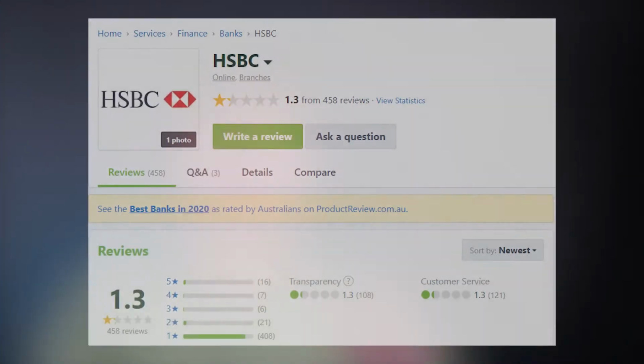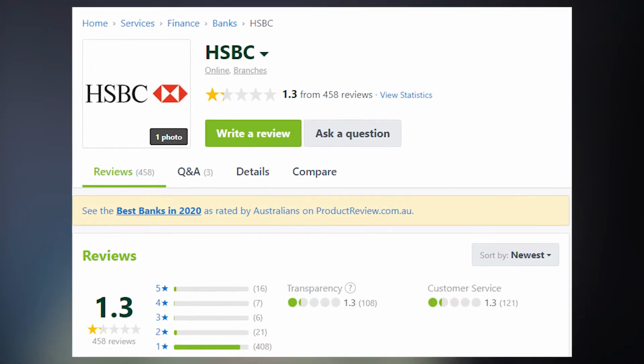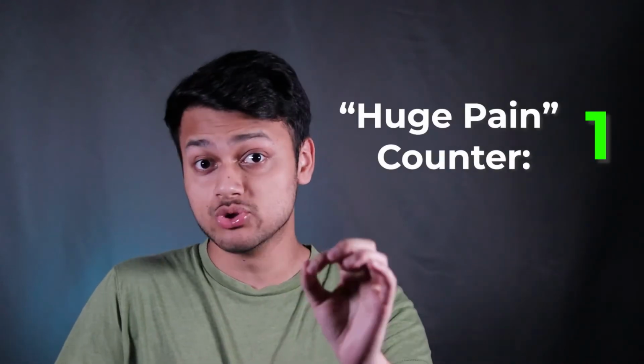Okay, now on to the drawbacks. Now there's no perfect card out there, and it's about how much you're actually willing to compromise to actually reap the benefits. So with this card there are of course a few negatives. Now HSBC isn't really known for their customer service, let's just be honest here, and that should be fine for you anyway because you're probably not going to be going into a branch every single day or even calling them up regularly. But for their security process, you kind of have to call them up, which is a huge pain.